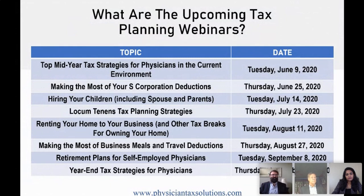And then after that, making the most of your S corporation deductions. So today is C. Here in about a month, we'll be covering S corporations. And then 2 weeks after that, hiring your children. I'm sure many of you are familiar with that strategy or have heard of that strategy. We'll go into exactly how to do it and stay above board.